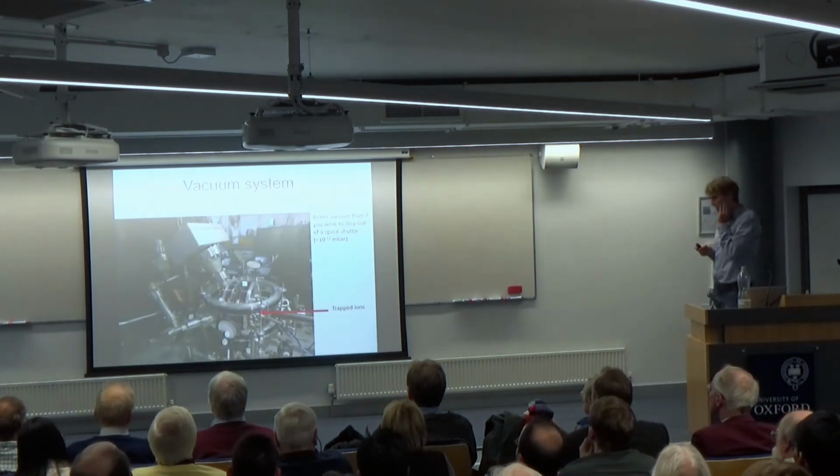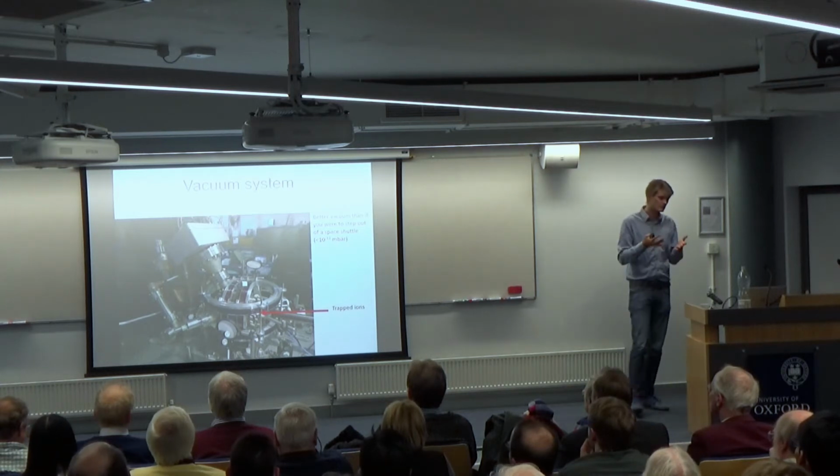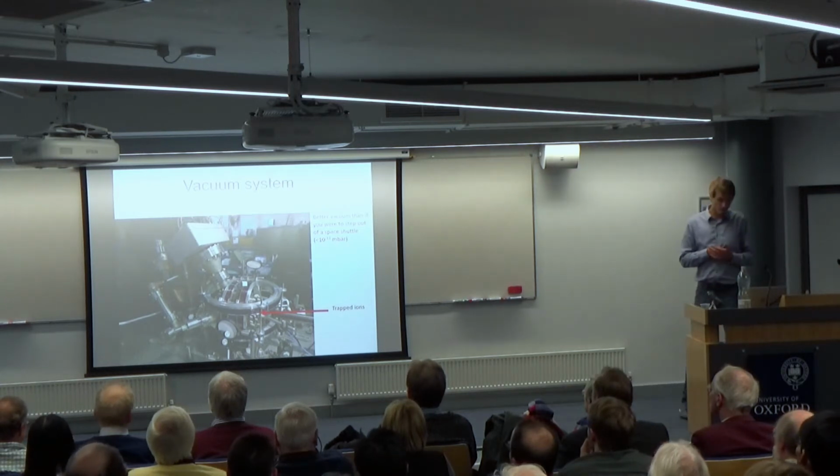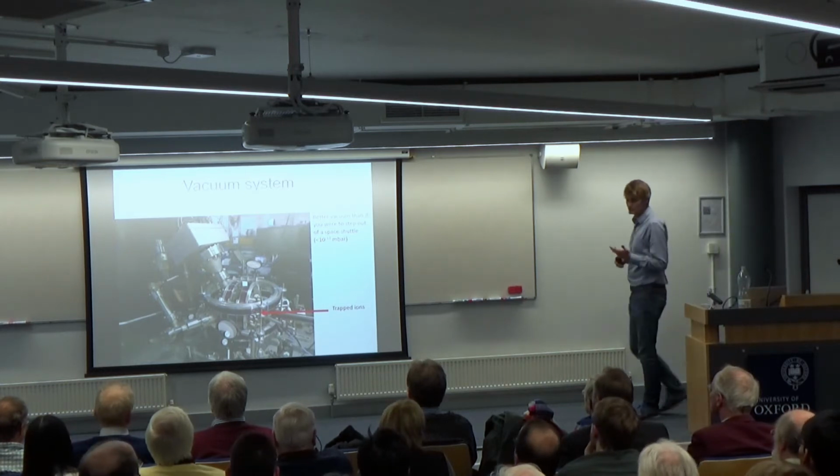So I mentioned that we have to isolate these systems very well. Before we can start trapping ions, we put these trapping structures into a vacuum system, and this is a very good vacuum system. The vacuum levels we can achieve are on the order of 10 to the minus 12 millibar. To give you an idea of what that is, if you were to step outside the space shuttle and take a deep breath in, you would have a lot more air to breathe than in one of these things. There's nothing inside there.